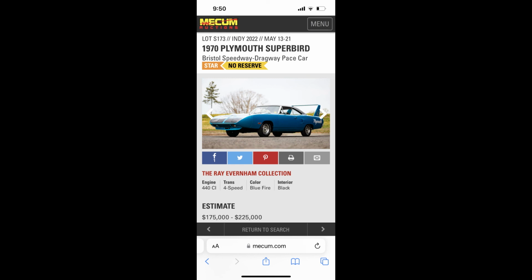Love to stay in touch with the car. Super cool car. Hope it goes to a great home. Somebody maybe NASCAR related. It is a piece of history. I'm sure somewhere there's photos or video of the car going around Bristol or at the Dragway. If for some reason you have them, please send them to me. Contact me. I'd love to see it.